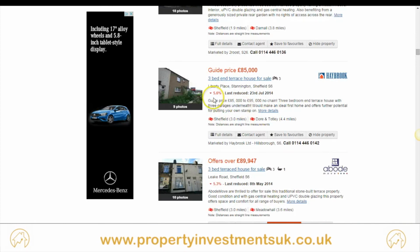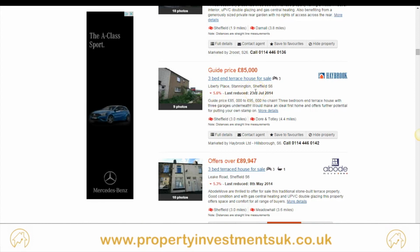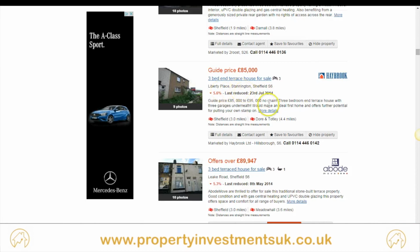And then we get halfway down here. So only a 5% reduction, last reduced in July this year, so a couple of months ago, and it's only been a 5% reduction since it came on. So that's not probably interesting enough at this stage for me to add. We might pick it up based on other criteria that we look at next, but based on just price reduction alone, I probably wouldn't add that one just yet.